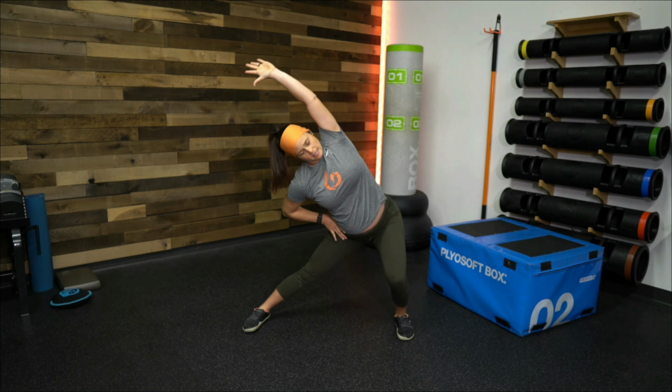Beautiful, and then let's take it over to the other side. So hands going on the right hip. Lunge to the left, reach that left hand nice and tall, a little breathe in. Breathe out, you just find that nice stretch on that, hopefully the inside of the thigh. You might not feel it exactly where I'm explaining or where I'm telling you, and that's okay. Everybody feels stretches a little bit differently depending on where we are each individually most tight.